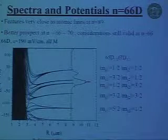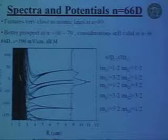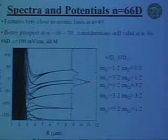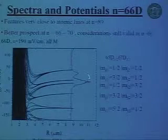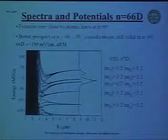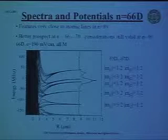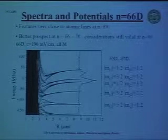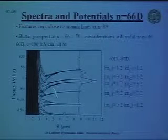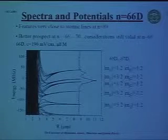And that happened around n equals 66, and we looked at the 66D states, which we found did have some pretty strong potential wells here. So you can see that these are maybe 30 to 50 megahertz deep. And you can see here that from the inner turning point to maybe the outer turning point towards the asymptote is about 3 microns, and the minimum of the well is somewhere around 3.5 microns for these cases.